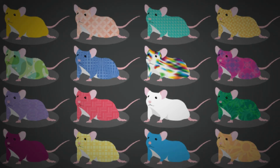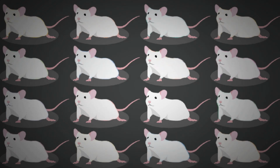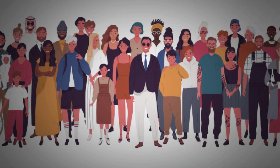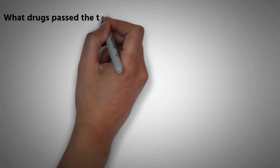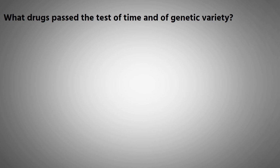In research, we often like to use animals that are 100% identical, so basically clones. But this comes with a cost that it sometimes doesn't reflect what happens in humans, who are genetically diverse. Okay, so what drugs pass the test of time and of genetic variety? The number is smaller than you might think.